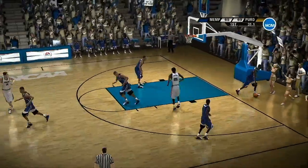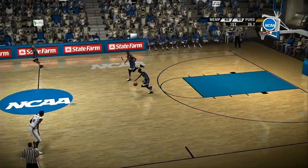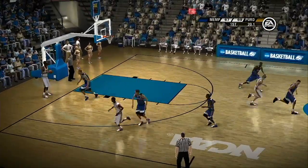Up for two. I love the sky hook, especially when you get great post position on the interior. Shot clock is dead. He shoots from right of the circle. Tickles the twine.